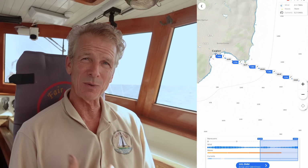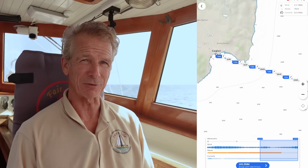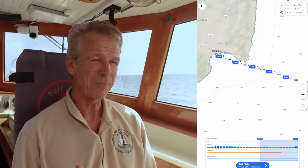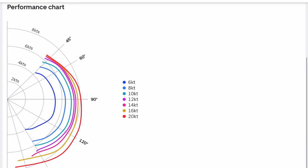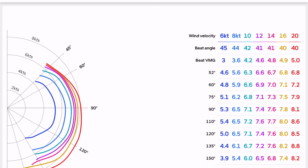So it's giving you other information as well, giving you quite an accurate time of arrival and quite accurate courses as well, because it is learning all the systems of the boat. It's learning the polars of the boat. I'm not going to go into polars here. If you're a racer, you'll know all about it. As a cruiser, it's some geekiness you could probably do without, but it's good that the ORCA knows it because it makes it more accurate.